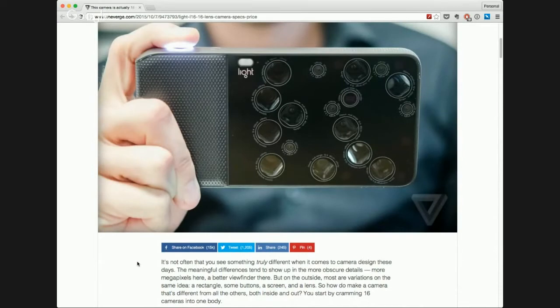And here's the Verge article. Actually, if you look at it, it's got a good picture of the Light camera. So there are 16 sensors and lenses, cheap plastic lenses. And some of them are as long as 150 millimeter. And, of course, it's a fairly thin body. So they're using folded optics to get those 150 millimeter focal length lenses in there.